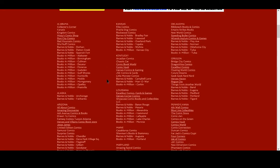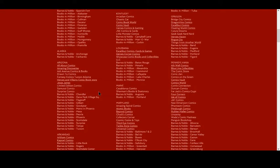So I thought this was really neat: hey, you can buy our books at these places. It's not preferential treatment or anything like that. It's just, hey, here's where they carry our books. That helps the publisher. It helps the distributor, I shouldn't say distributor, the location that sells the books.